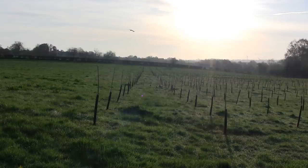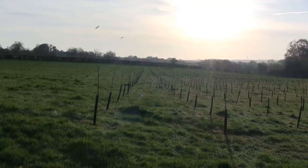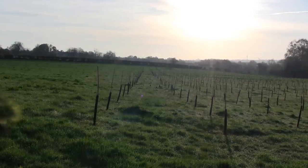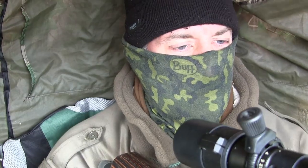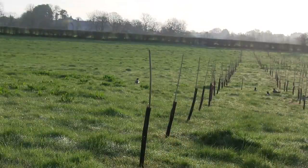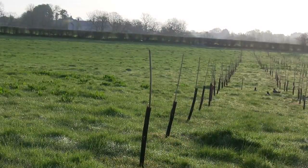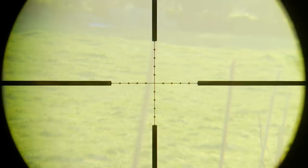Then one bird became three, I think it was. And they did the same thing, ducking and diving, and really looked as if they were going to land, and then flew off again into the distance. It was quite frustrating. Especially at one point when one just dropped out of the sky and landed on the ground. But before I even got the crosshairs on it, it was up and away again. I didn't even catch much of them in the Tactacam either.